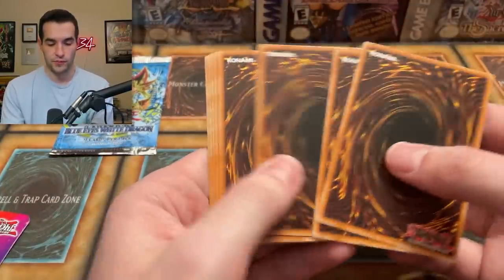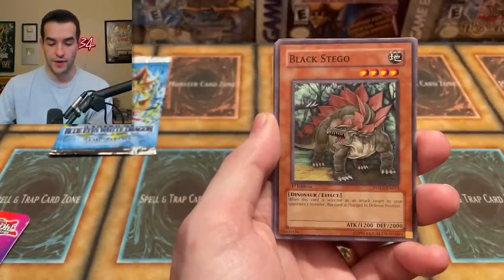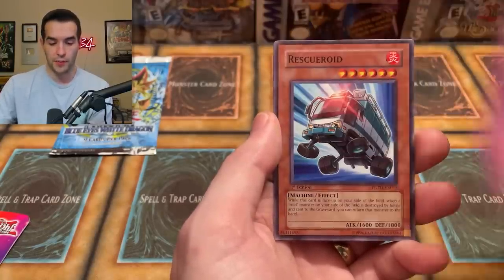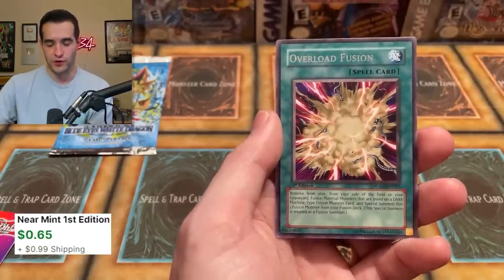That pack didn't open quite right. Let's go. Alien Hunter, Brainwashing Beam, Black Stego, Fake Hero, like the silver stamp, Synthetic Seraphim, Black Terra, Orbital Bombardment, Rescuroid, and we have an Overload Fusion. Pretty cool card. Just a retail rare, though, or a retail ultimate rare.